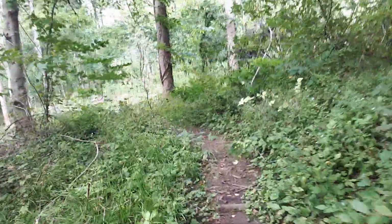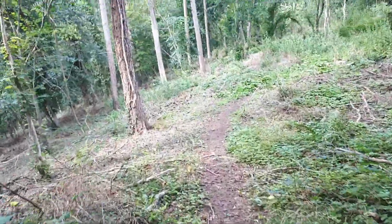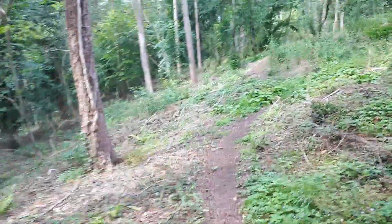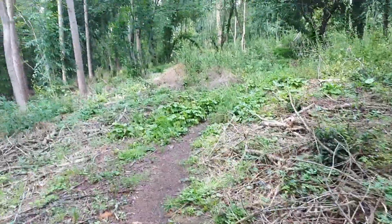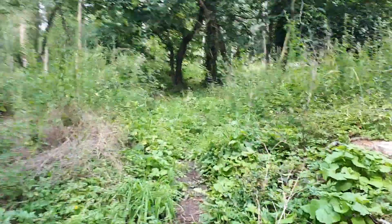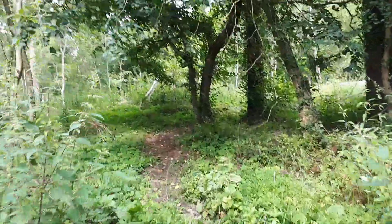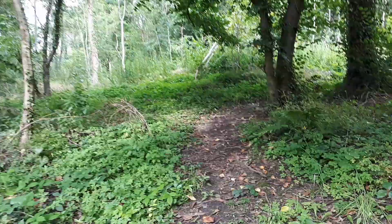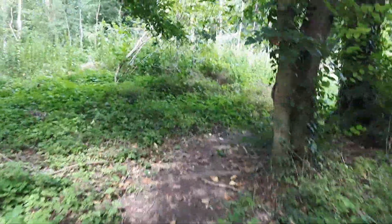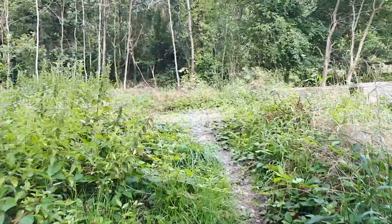A little wooden footbridge here. The path, as you can see, turns round to the right. And here we are.